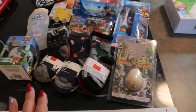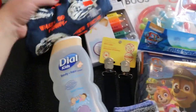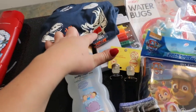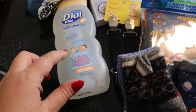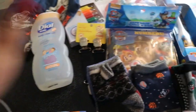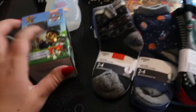Moving on to my 2-year-old toddlers. Now, moving on to my toddlers, he has a little bit more stuff, but I mean, she won't mind. I just got this long sleeve t-shirt. He loves dinos. This was $5.99, on sale for $3, so it's perfect. This, which I mean, he's not gonna use. I also got this Doll Kids, which is not typically what he uses, but I got it and he might use it. I also got this little Paw Patrol ornament that has little gummies inside.